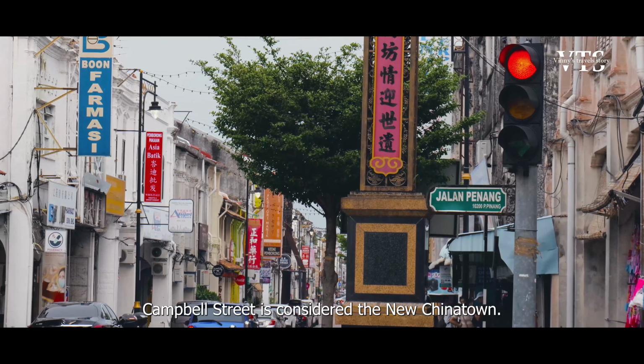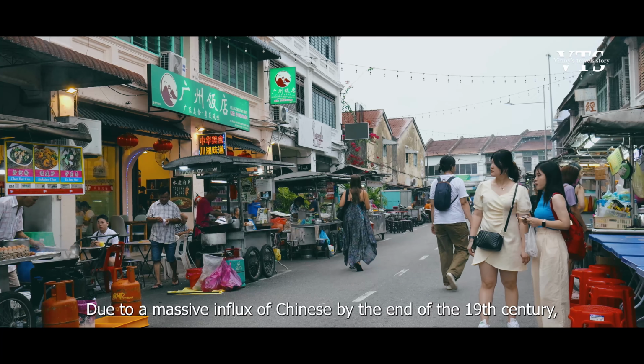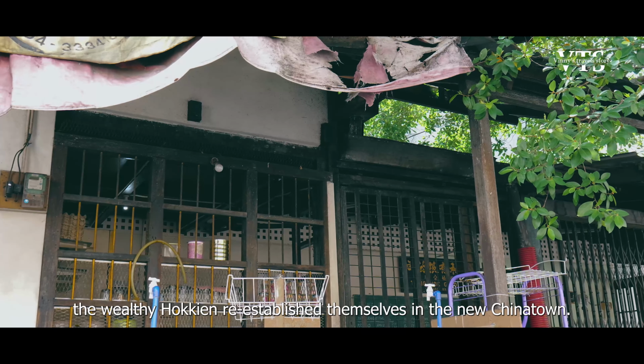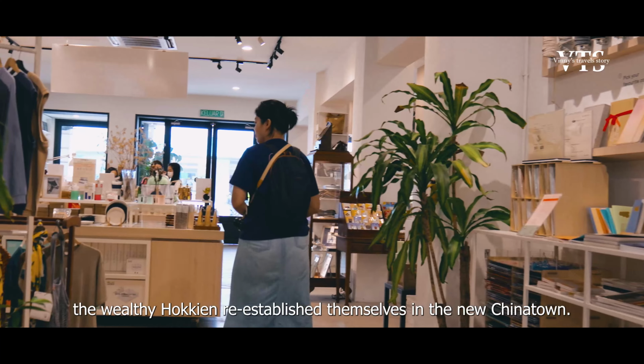Campbell Street is considered the new Chinatown due to a massive influx of Chinese by the end of the 19th century. The wealthy Hokkien re-established themselves in the new Chinatown.